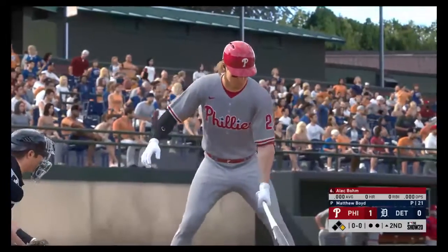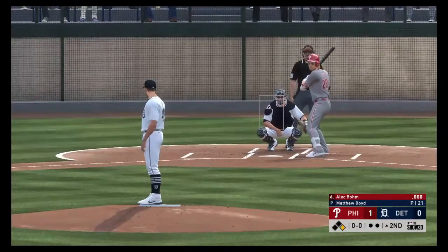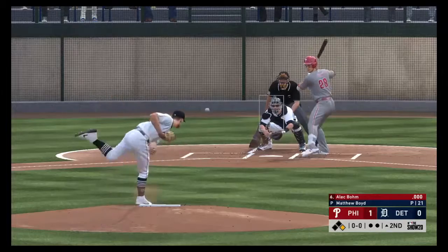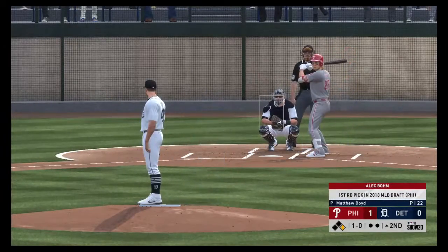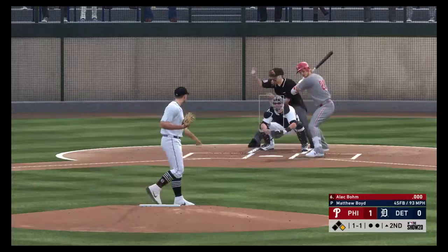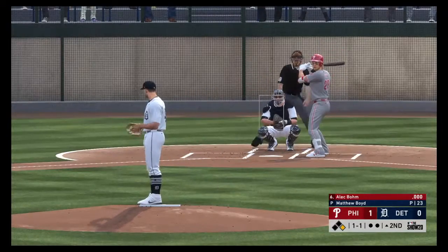Now at the plate, Alec Bohm. And the anticipation has been high for this at-bat for him and for fans alike. He is a highly touted prospect, and this is his first major league appearance. You know, Matty, the talent's undeniable with this guy. High-round draft pick, but nothing's given once you get to this point. A lot of people are super excited to see if he could be one of the faces of the future of this organization. 1-1 the count.